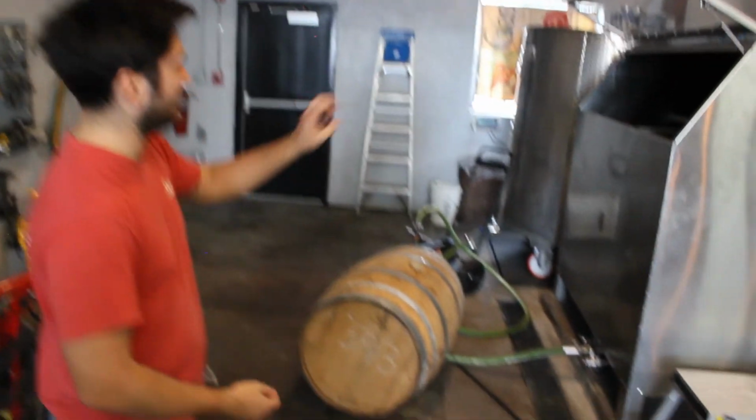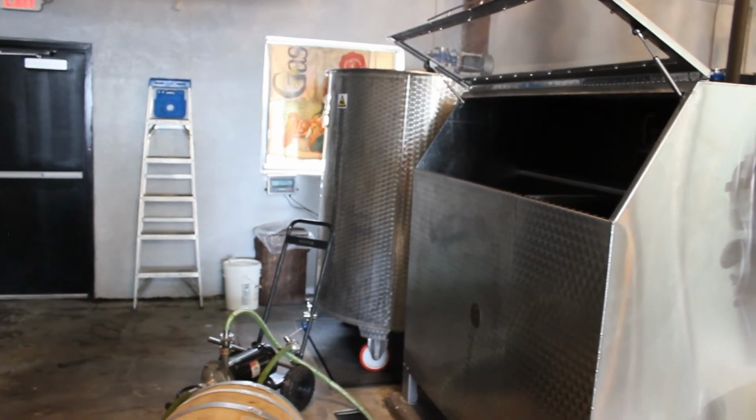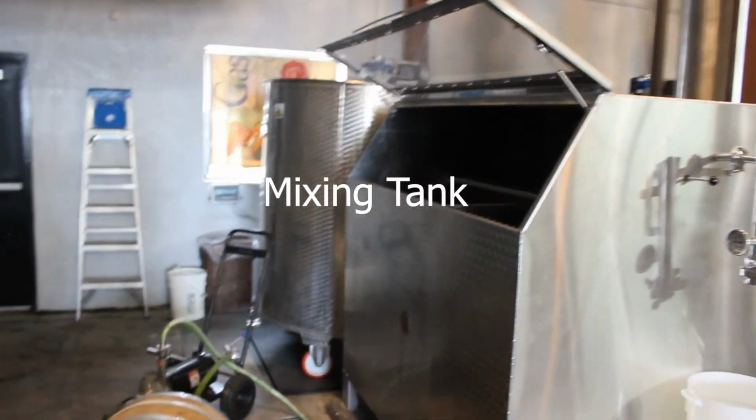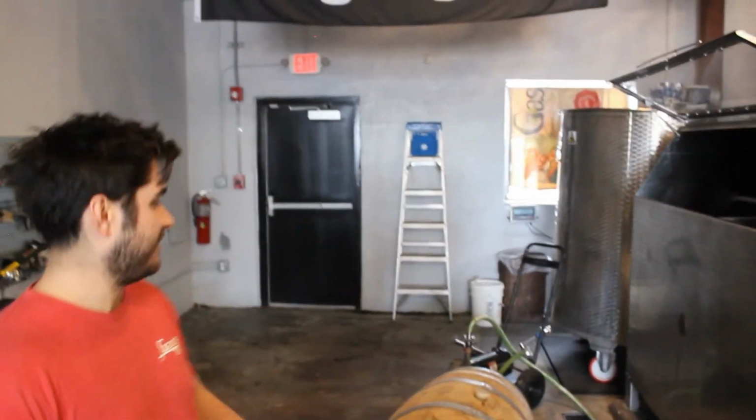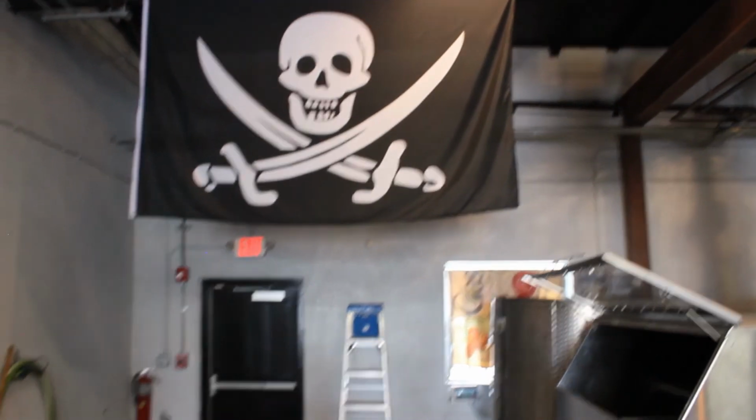Yep, so from the spirit safe we'll go into our mixing tanks, which are these large cylindrical tanks. With those we take a weight measurement and an alcohol by volume measurement, and with those two values we'll calculate how much water we have to add back to bring us down to our barreling proof, which is 110. 110? Yeah, so 55%. And then from there we barrel it up.